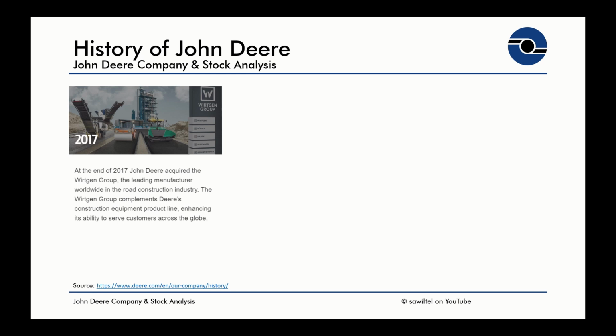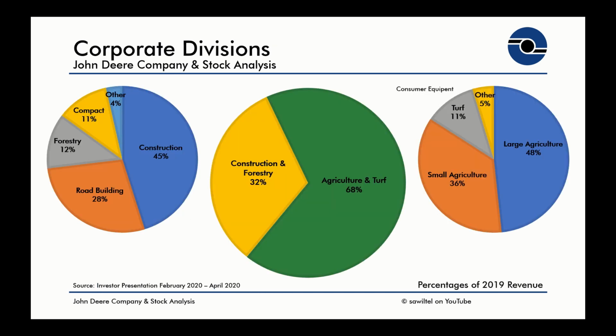Then, lastly, in 2017, Deere acquired the German Wirtgen Group and hereby enters the road building business. So that's another new division, as we will see just now. Corporate divisions. John Deere basically splits itself into the agriculture and turf division that makes up 68%, and the construction and forestry division that makes up 32% of its revenue, based on the 2019 numbers.